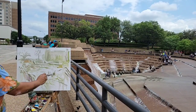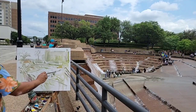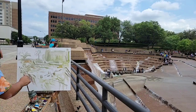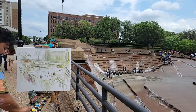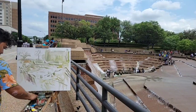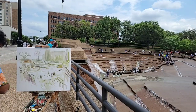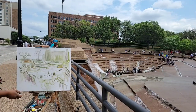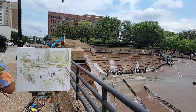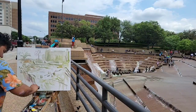Okay, so we got stairs here. Let's throw all my stairs in. There's a lot of people standing around. What am I going to do about all those people standing around? I should sketch them in, but I need an earthy tone to do that. I think a little purple and yellow ochre. Purple, and I know I got off topic.